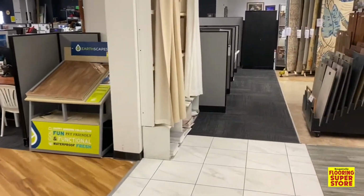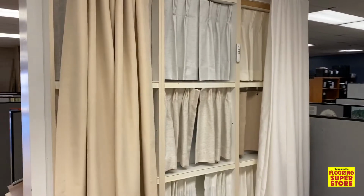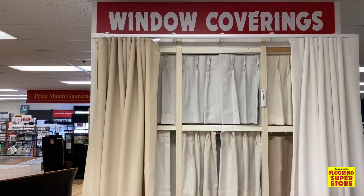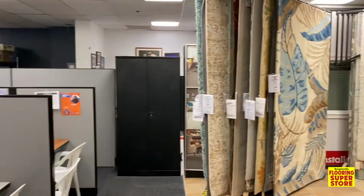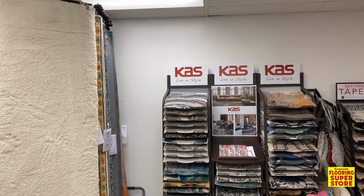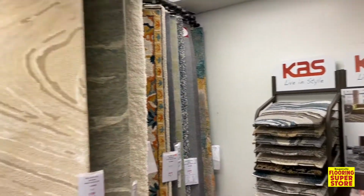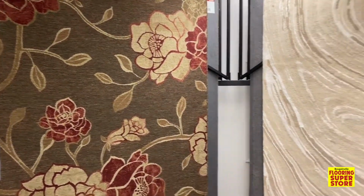And if you go over here, we have our window covering, so we even have the drapes, blackout shades. And then in the corner, we have our cast area rugs, a large selection hanging, and then we also have some 8x10s that aren't out that you can take a look at. You can also look on their catalog, castrugs.com, and if you see one in there, we can order it and get it in for you.